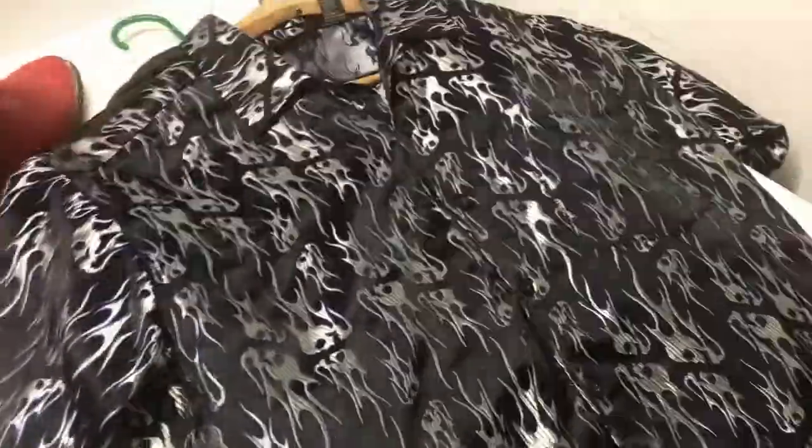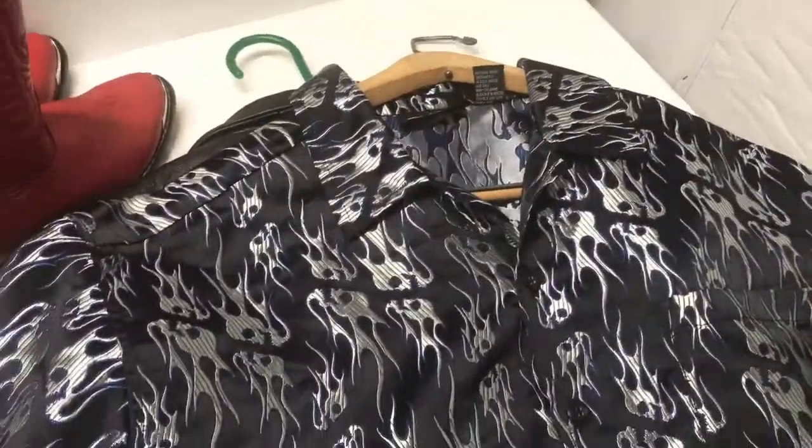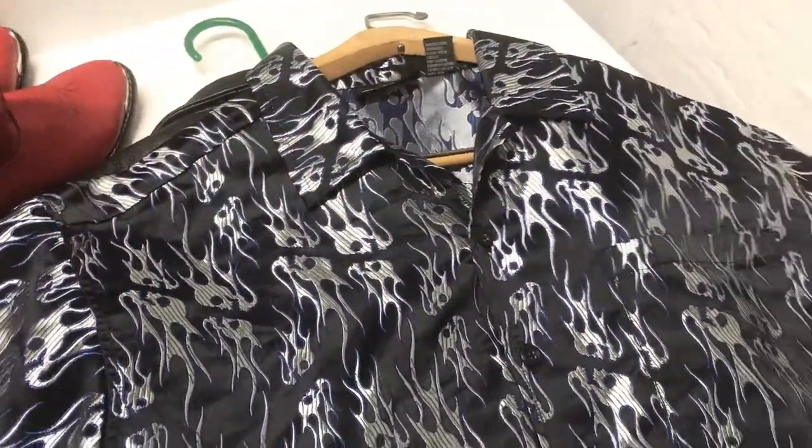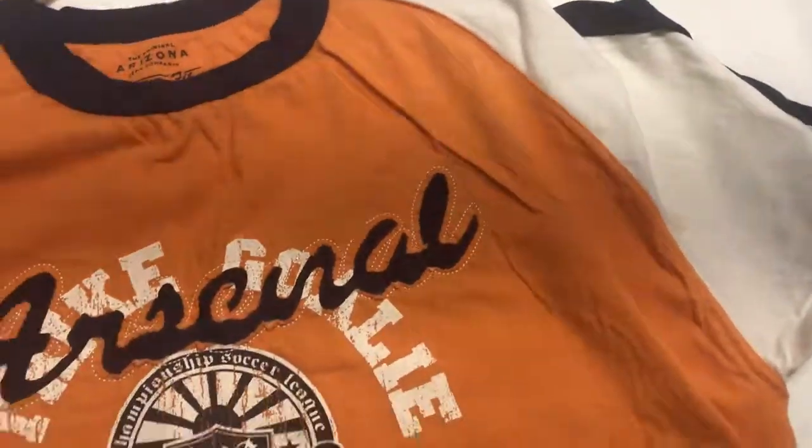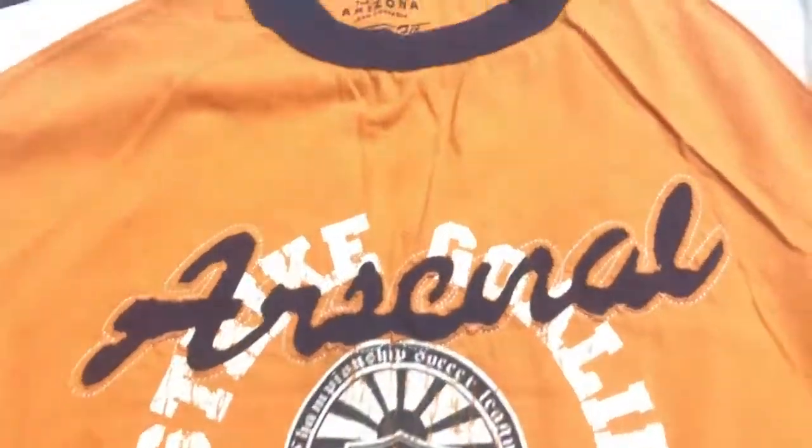I didn't really see any defects on it. You always want to look. In this shirt here, honestly, I believe I can get for sure $30, $40. I haven't really been on eBay, but I'd probably sit on 40 bucks. I bet I can get it. It's just beautiful. And this other shirt here, vintage Arizona shirt, 1983.